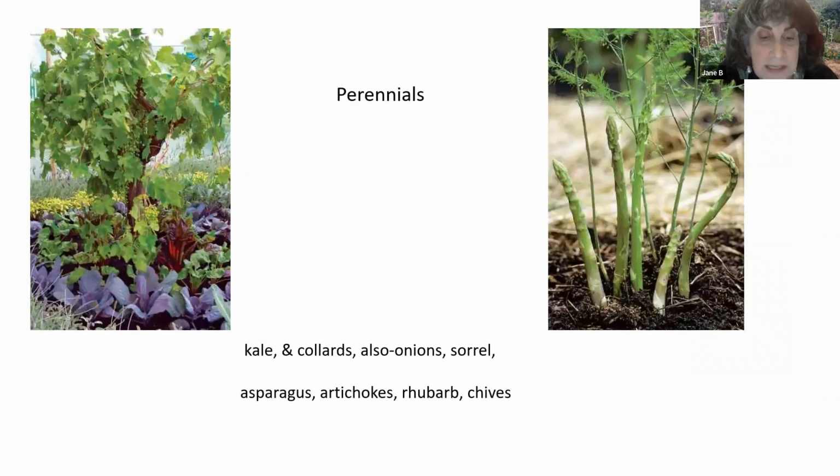There are perennial greens such as kale and collards, and other perennial crops like onions, sorrel, asparagus, artichokes, rhubarb, and chives.